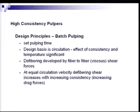We want good equal circulation and good velocity profiles throughout the cross section of the tub in order to make sure that we have as homogeneous a slurry as possible going throughout the tub, so to increase our ink removal efficiency.